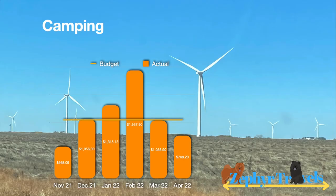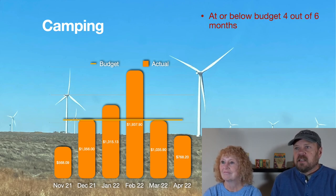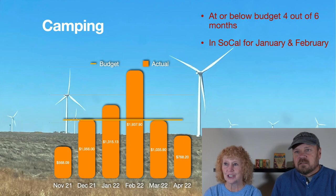So how did we do? Well, let's take a look at camping. You can see on this chart our 6 months worth of camping, and four of those 6 months we were at or below our budget, but 2 months we went over, in Southern California, January and February. We found that Southern California camping was very, very expensive.